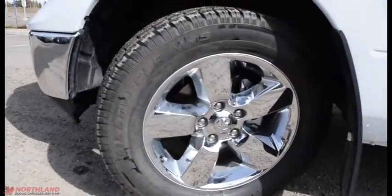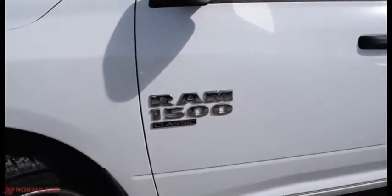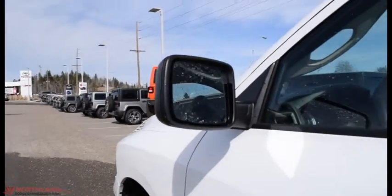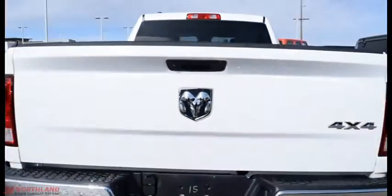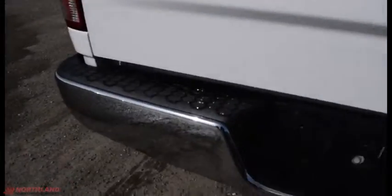Coming around the side here, we do have our Cooper brand tires with our 20-inch rims, and then you do have the Ram 1500 badging with the Classic on it. And up here we do have our mirrors with the heating there. Coming around to the back here, we got the Ram badging with the 4x4. You got your backup camera there and the chrome bumper.